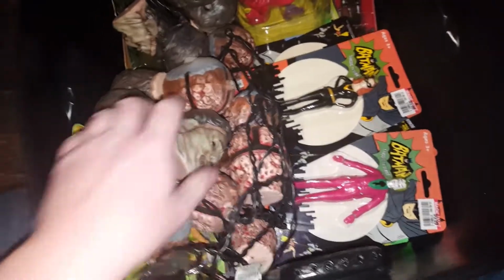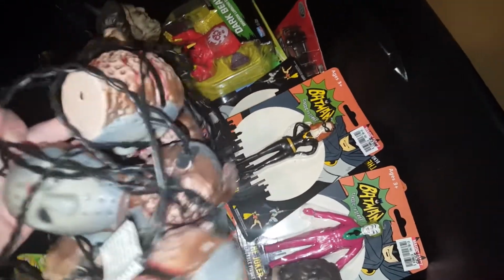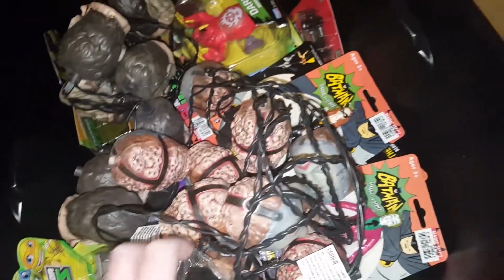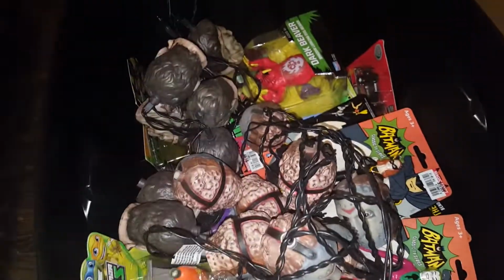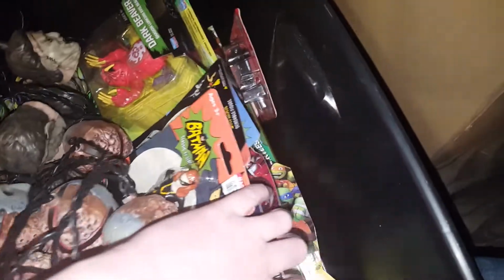We found the boxes for these earlier. I didn't record them. He's kind of off to himself. But these are from Spencer's. The lights. We got Jason Voorhees and Leatherface. I might take the Voorhees ones. Maybe I could like string them around that little part that has all my Jason figures or something, just to, I don't know, make it pop more.